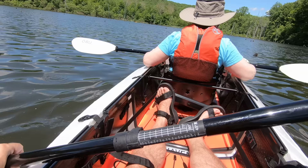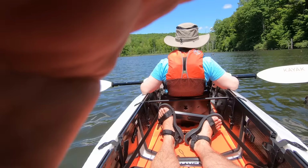And it is quite a boat. So stay tuned for more on this boat.